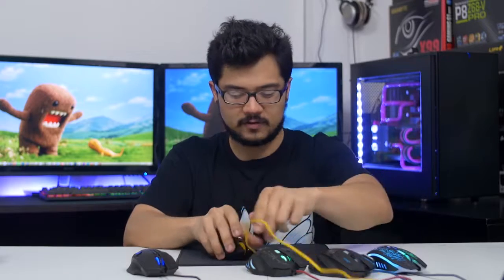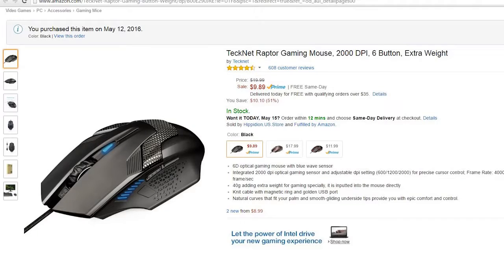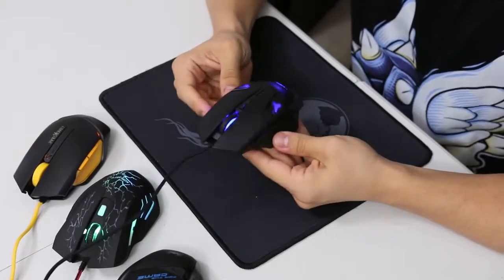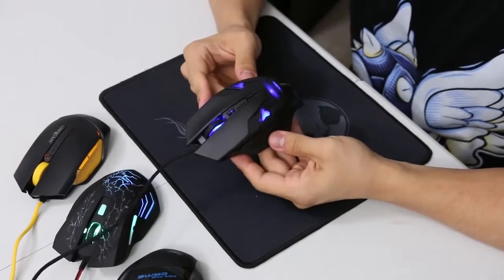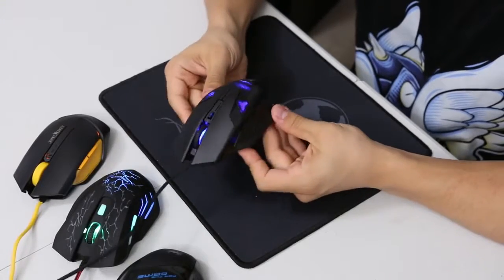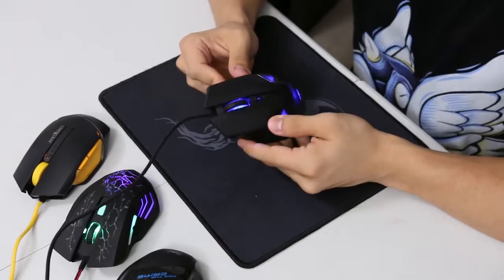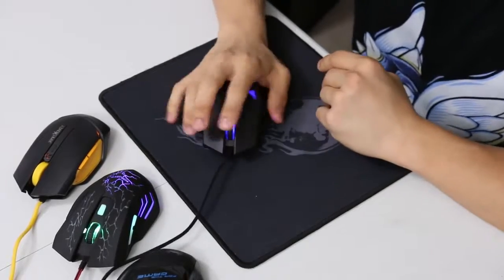But overall, this is a very comfortable mouse, and if it wasn't for the crappy sensor, I'd probably even pay more than $10 for it. So that's going to bring us to our last and my favorite mouse personally, which is the TechNet Raptor. This mouse looks very similar to the Cooler Master Sentinel. If you remember the CM Storm Sentinel, it looks very similar to that. I'm curious to know if they've worked with the same OEM at some point. However, it is different, and it's super comfortable.